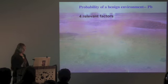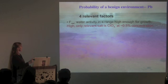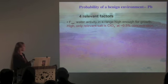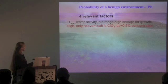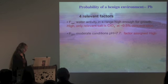Benign environment, now, getting to the last probability. Here there are 4 relevant factors. First of all is water activity. In other words, is the water activity in a range high enough for growth? This is assigned high because the only relevant salt is perchlorate. All the chlorine on Mars seems to be tied up in perchlorate, at least at the Phoenix site. It's only at a 0.5% concentration, so unless you only mix a very small amount of water with it, it's not going to result in very salty water. So water activity does not seem to be a problem.